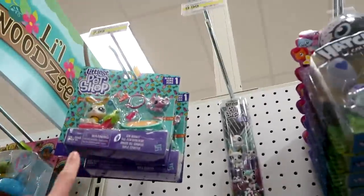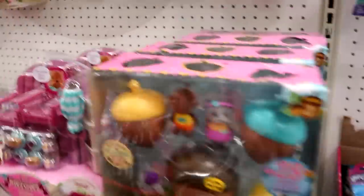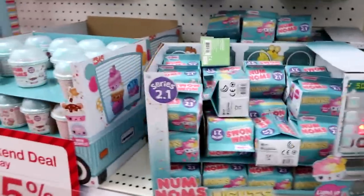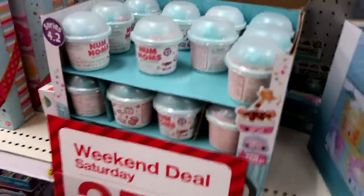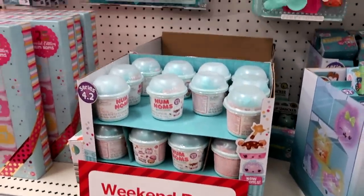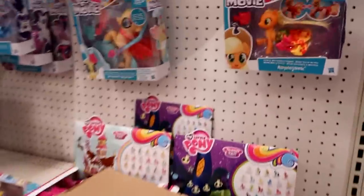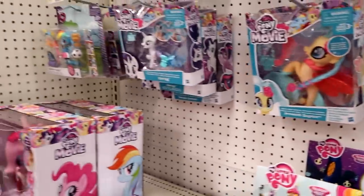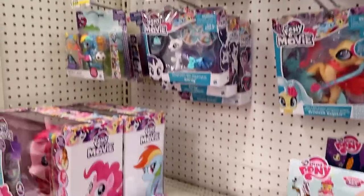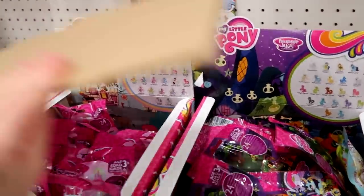We have these packs up there. And then some little Woodsies. And of course the Num Noms. I wish they had a full case of this. Actually, they might. And they have the Mystery Sweet Treats and the Ponies. I really do like these ponies. And they got some blind boxes or bags.